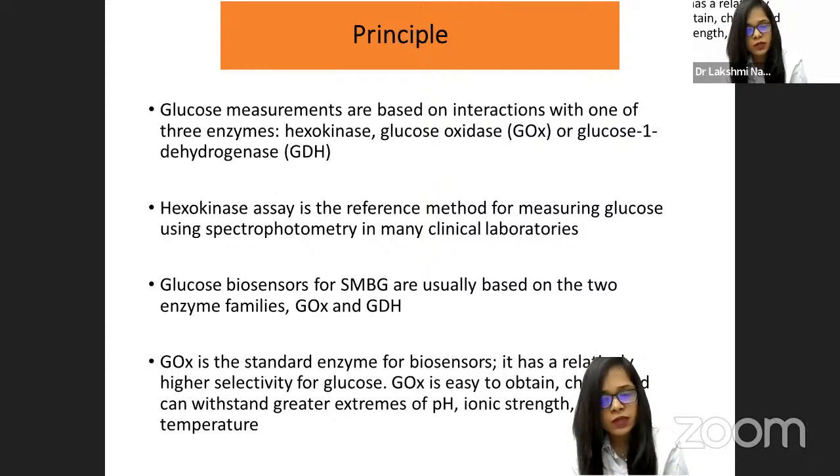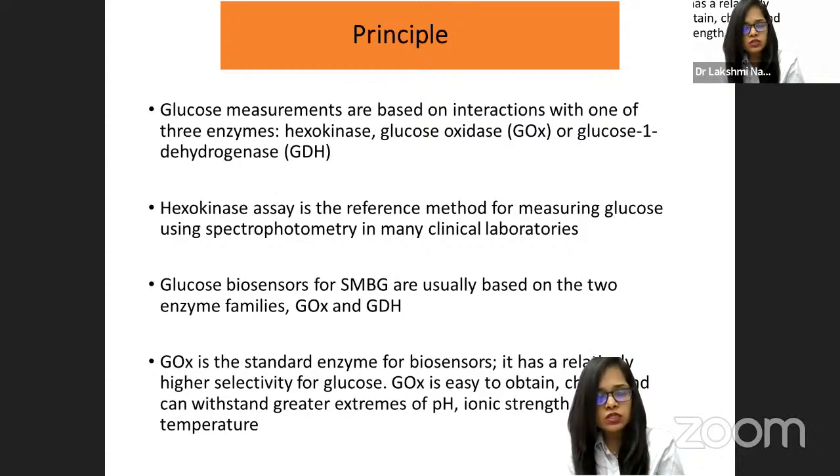I'll come more to it, but when we buy a glucometer, when we suggest a glucometer to our patients, it's very important to see what kind of enzyme the glucometer is using. So it could be a glucose oxidase or a glucose dehydrogenase. Glucose oxidase is the standard enzyme for a few biosensors.